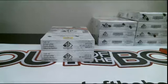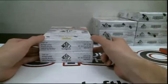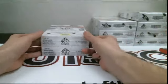All right, welcome everybody. We are doing personal boxes of the new 13-14 SP Authentic. It's here for Go Habs Go. Let's pick these boxes, and we'll start with our first one.